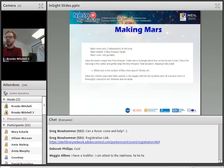Let me see if I can show you. We're not going to spread it out. If you were to do the Earth model, you would spread it out and make a nice mantle around that, a donut hole core actually. So we have a nice little glob in here. We're going to cover it with this other Rice Krispie treat. I'm not the best at this kind of thing, but your kids might be a little bit better with their tiny hands.